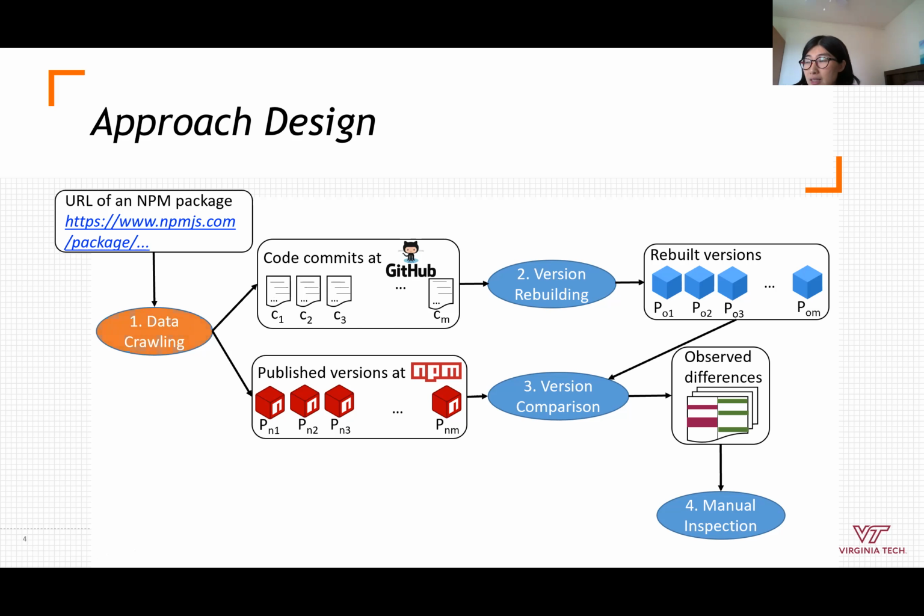Then, we adopted the standard NPM build procedure to generate package versions from source code commits. Theoretically, if all published versions are reproducible, the versions we generated with this standard build process should have bit by bit equivalence with the published ones. Therefore, in the third step, we used an off-the-shelf textual diff tool, diffscope, to compare each rebuilt version with a related published version. If there is any revealed difference, in the final step, we conducted a manual inspection to understand and reason about the observed differences.